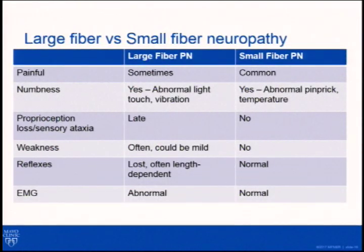So large fiber versus small fiber. I think this is a helpful distinction. We're seeing a lot of patients these days with small fiber neuropathies. And what do we mean by large versus small? So the large nerve fibers are your A beta fibers. They're the motor and the large sensation, so vibration and proprioception. The small fibers are your A delta, your C fibers, your unmyelinated and thinly myelinated fibers, and they do more pain and temperature.